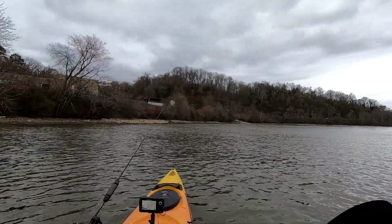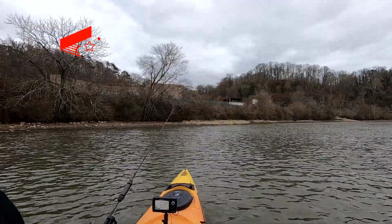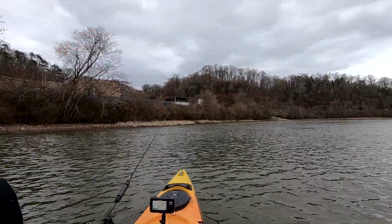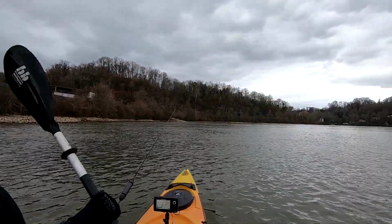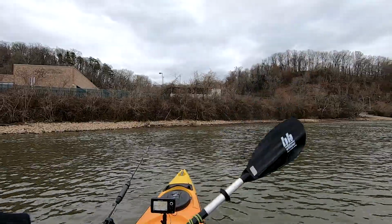It doesn't look like there's much to see from this side. They got a nice camera on the corner of their building. Not as nice as the one on my yak, but you know. Military grade. They're taking a picture of me, taking a picture of them.